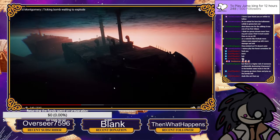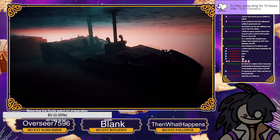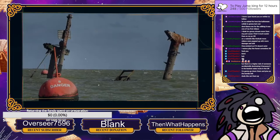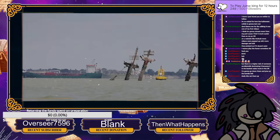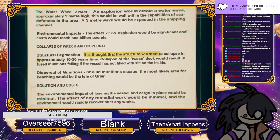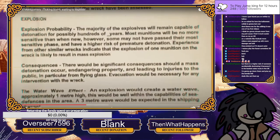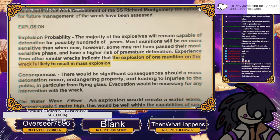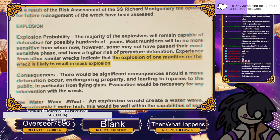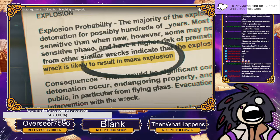Experts agreed that the best time to dismantle the bombs was in August 1944, when the ship first sank. Yeah. But the second best time is today. A risk assessment published by the UK government said that the wreck would start to collapse in 10 to 20 years, and that the explosion of one bomb could start a chain reaction across the 14,000 to 16,000 bombs on board.